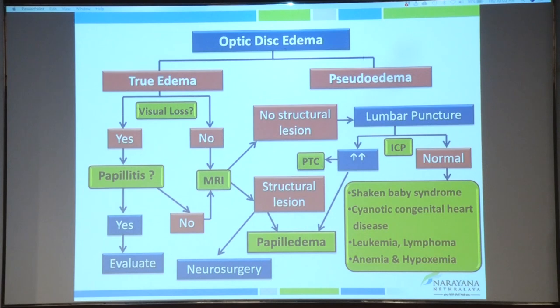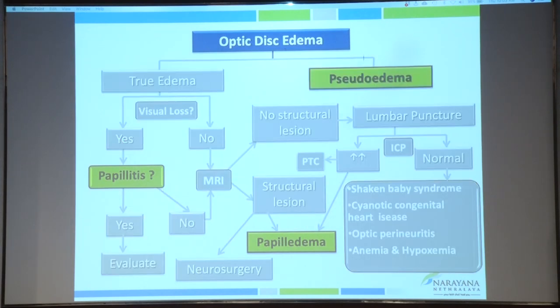So three important P's that you have to note: pseudoedema, rule it out, so unnecessary investigations are avoided. Papillitis, you need to treat it differently, and papilledema needs treatment along with, basically, a pediatric neurologist to go ahead and treat your conditions.